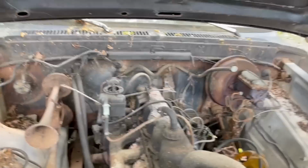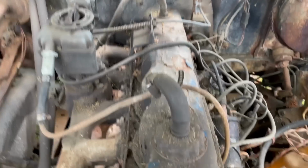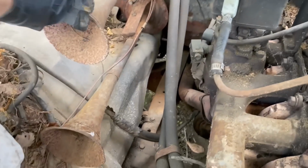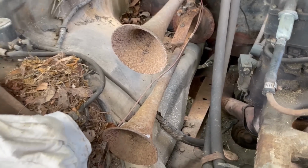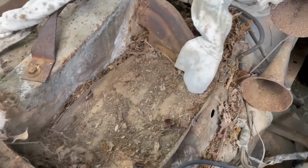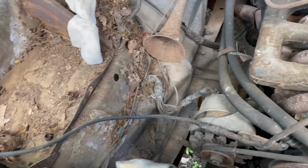Okay. There we go. Oh wow. That's a bit of a surprise. It's actually a 6-cylinder in an F250 4-speed, and it's got huge horns. Wow. Those are crazy. Look at that. That battery box is not rotted out. That's crazy. That never happens.